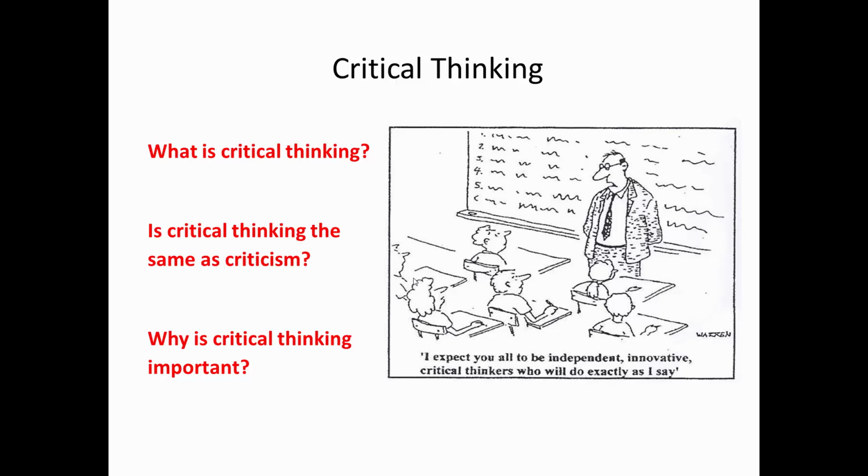Critical thinking is absolutely important for safe administration of medications, particularly in this age where information is so abundant. So you can go online and you could find all sorts of information to support or refute your own point of view. And I think the trick is being able to sort through all of that information and come to a conclusion based on a set of evidence that you respect.